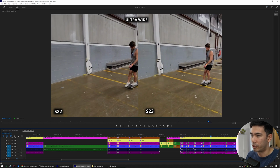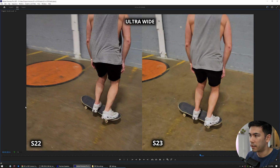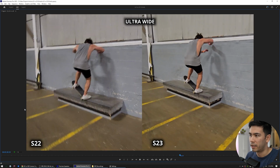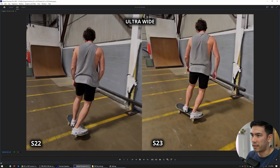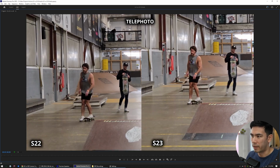All right, now we go to the ultra wide. Let me just zoom in here. I'm trying to pause it. They look kind of similar. They have a little bit of a different look. Like the S22 has more noise, and then the S23 is just more soft. So I think the image signal processing is perhaps a little bit better on the S23.